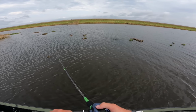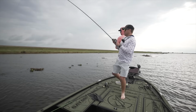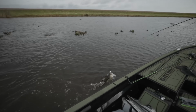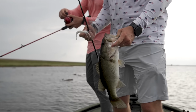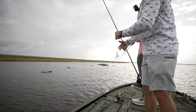Oh, 100%, yeah. There he is. Oh, God, good one. Oh, it's a mudfish. Is it? I don't know. Looks like a bass. It is a bass. It's long. God, it was flopping around, dude. Oh, there's a good one. I thought that was a dang mudfish the way it was acting. You don't see that too often with bass. Not a terrible one, about a 2.5 pounder.